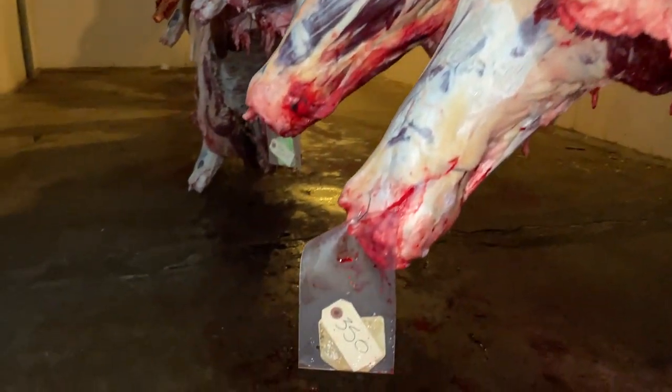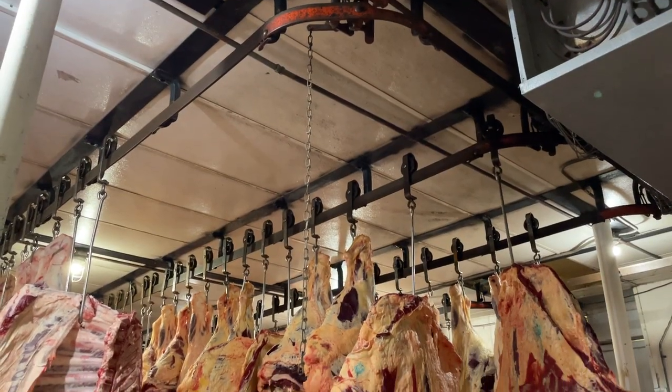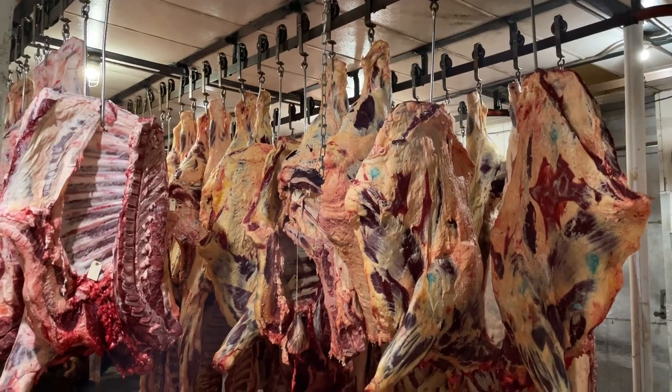That cooler is about 33 degrees. It's important that those carcasses are stored at the correct temperature. So we will actually come back up here in the morning, even though tomorrow's Saturday, and check the temperature of those carcasses to make sure that they have chilled appropriately before they can be rolled into our main storage areas. Once they are rolled into the main storage areas, again, those coolers are kept at about 33 to 35 degrees.